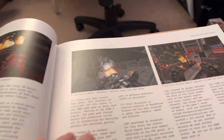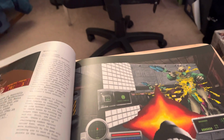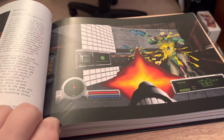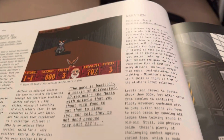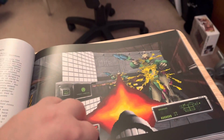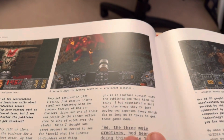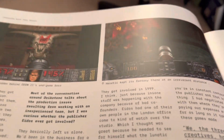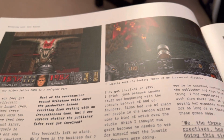I'm just thumbing through, showing you guys a little bit of what we've got here. Sorry for the really basic photography here. Oh, there's actually a little bookmark in here. I didn't even notice that was in there. Little bookmark guy. Cool. But yeah, it looks like each game gets a pretty decent amount of attention. Oh, okay, that's the icon of sin, I think.